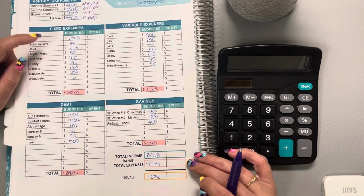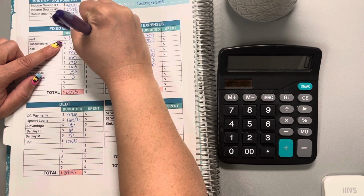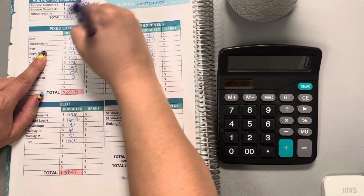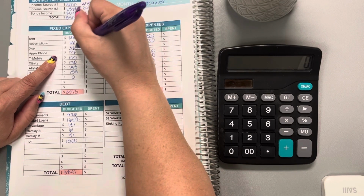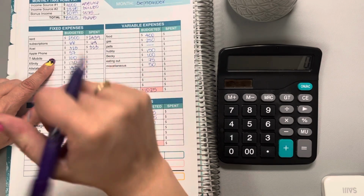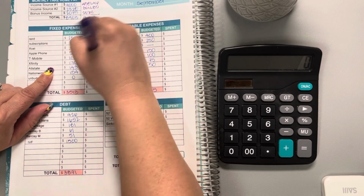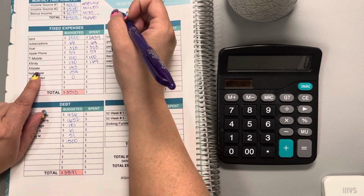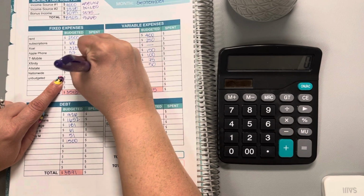Moving on to rent. Rent for the month of September came in as $2,439. Our subscriptions were a little less at 64. Excel was right on track, 323. I did get a little sneak peek before I did the budget, which is why that was on track. My husband's Apple phone was 57. T-Mobile stayed at 100. Xfinity came in as 169. Allstate car insurance came in as 143.